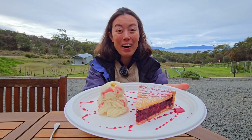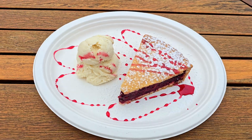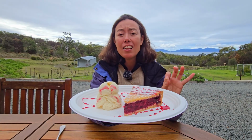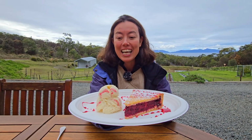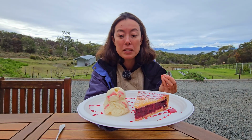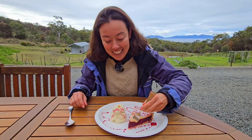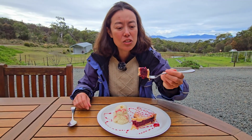This humbleberry pie looks so delicious. So it's got a combination of berries that are grown right here at Kate's Berry Farm. It's got blackberry, boysenberry, raspberry, a little bit of apple, and only the slightest touch of sugar. So most of it is just the sweetness of that fresh fruit. We've also got some real vanilla bean ice cream here that was made on Kate's Berry Farm as well. This is just gorgeous presentation, and I'm so excited to eat this. Oh, look at that color. That's just so vibrant.